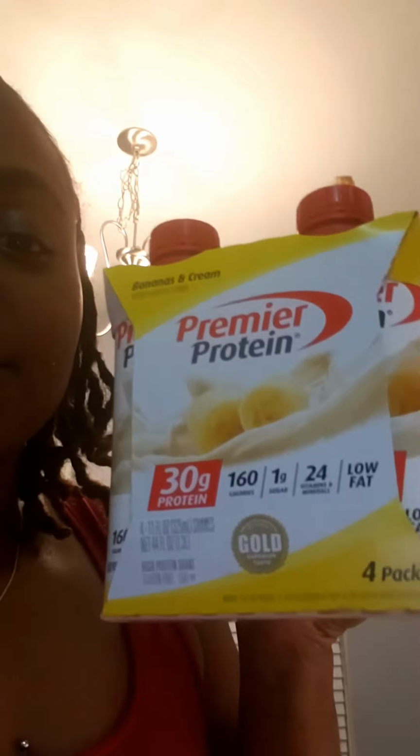And this one is the strawberries and cream. And then my favorite, bananas and cream. And I usually try to do one of those for breakfast and maybe one for lunch, or maybe one for breakfast, one for dinner, and eat a meal for lunch.